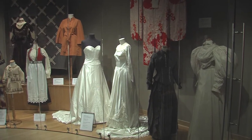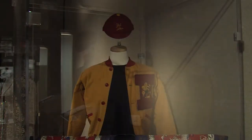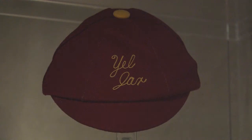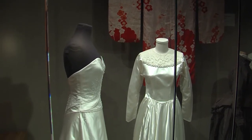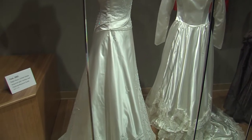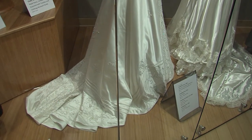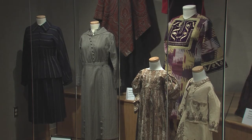The 500-square-foot museum is lined with history. A letter jacket that was worn by 1948 Earl Anderson when he was part of the Yell Jacks, basically a pep rally team. We also have wedding dresses from the 1890s to the present day, as well as just a number of textiles and clothing from places like Africa, Afghanistan. It's really a wonderful exhibit.